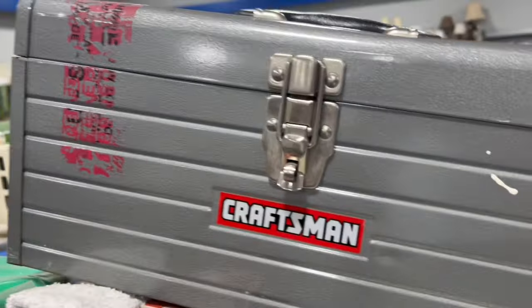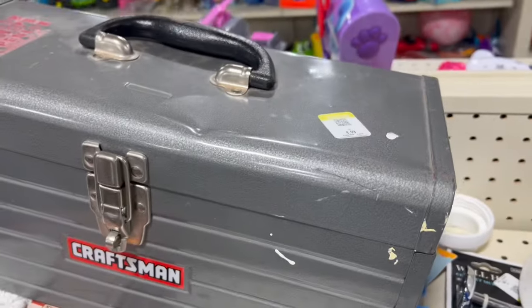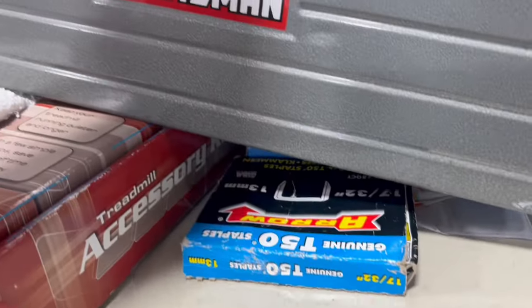I was spiraling here. I almost bought this Craftsman toolbox for $5. I've never bought one of these before. I've never seen one of these before. I don't know what the comps are, and that was when I knew I needed to go home.